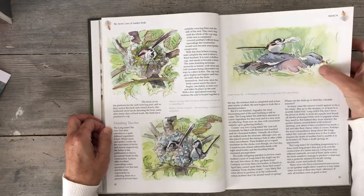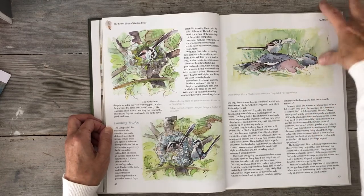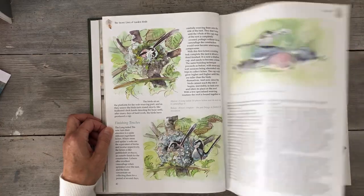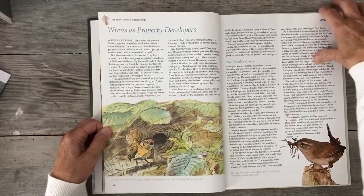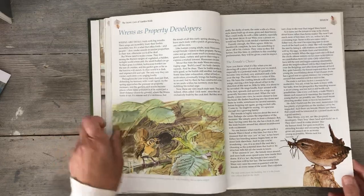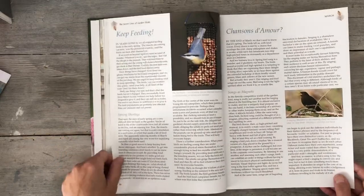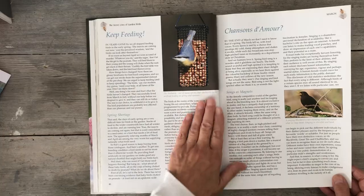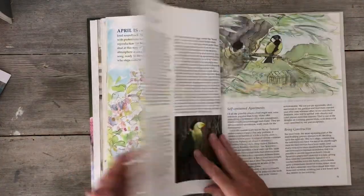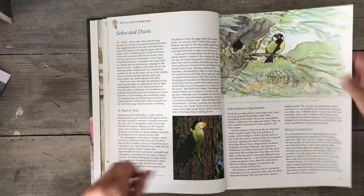Oh, it's not very nice, but she's gathering feathers for her nest, or he is. The poor pigeon is dead. Little wren with an insect in his mouth, or her mouth, or whoever. Oh, look at that. Gorgeous. Lovely. So yeah, I think you get the picture.